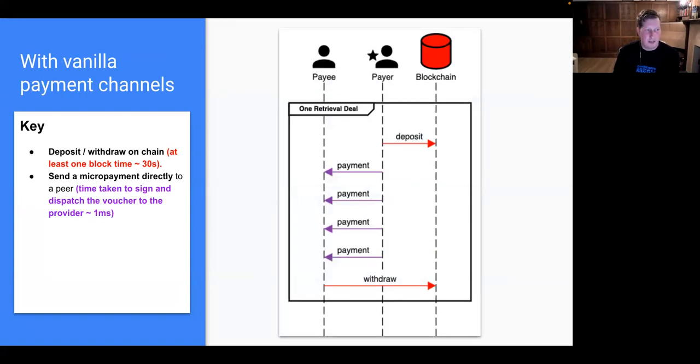If you have some vanilla payment channels, things are looking a lot better. So within the context of one retrieval deal, for example, the payer makes a deposit on the blockchain. That's still expensive and slow. And at the end of the process, the payee is going to do a blockchain transaction to claim those funds based on payments which are sent directly from the payer to the payee off-chain. And those purple payments are great, because they're essentially zero cost and they're essentially zero latency. All of those numbers are extremely low. So that's fantastic. And if you look at existing Filecoin payment channels, they're even slightly better than this, because you can set up a relationship between a payer and a payee, and you can do many, many retrieval deals using just one deposit and one withdrawal.